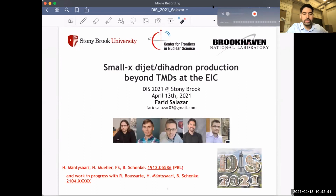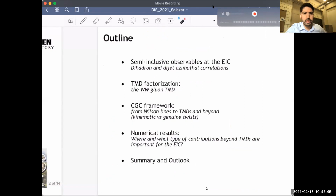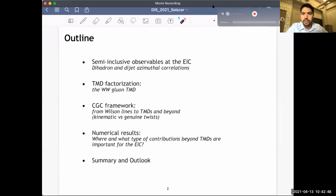So let me start with the outline. First, I will briefly discuss semi-inclusive observables at the EIC that are interesting for accessing the small-x gluon structure of nuclei. I will remind you of the TMD factorization framework, in particular the Weizsacker-Williams TMD. Then I will discuss how one can go beyond that using the CGC EFT, and in particular I will try to briefly highlight the difference between kinematic and genuine twists. Then I will show you numerical results, and I will try to argue and explain in what kinematics one accesses these different types of twists. And then I will end with my summary and outlook.